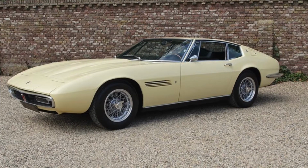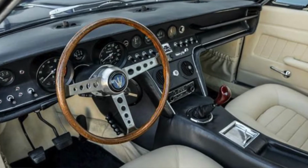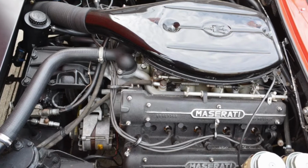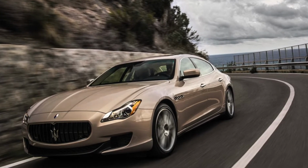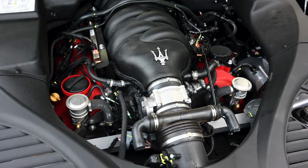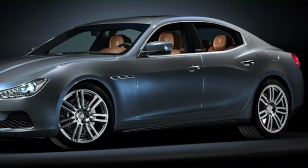The original Ghibli, produced from 1967 to '73, was a two-door Grand Touring car. It was meant to be a luxurious sports coupe to travel long distances comfortably and quickly. It was elegant, fast, and beautiful for its time. Even when Maserati bought Ghibli back from 1992 to 1998, it was still a two-door sports car that was luxurious and quick. The '13 to '23 Ghibli is a car of its time, but does not follow the legacy of the generations before it.